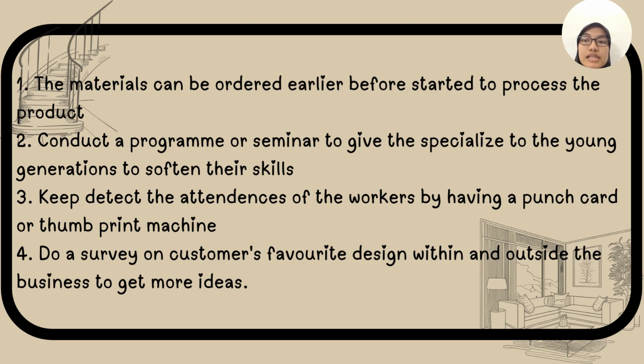The second one is to conduct a program or seminar to give specialized training to the young generations to sharpen their skills. Since Nick Furniture has a lot of experience in handling the manufacturing industry, they can have a talk session to attract more young generations to get involved in the industry, or promote their company by doing exhibitions in their showrooms or in the company itself.